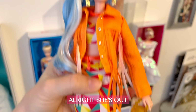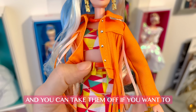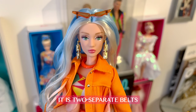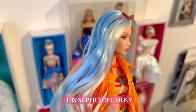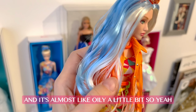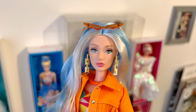All right, she's out. So I was wrong about the belt. These are actually separate pieces, and you can take them off if you want to, which is interesting. And yes, it is 2 separate belts. And I have to comment on the hair. So while it is poly, it is super soft, silky, and it's almost like oily a little bit. So yeah, I'm definitely gonna wash the hair. But yeah, pretty happy with this hair quality.